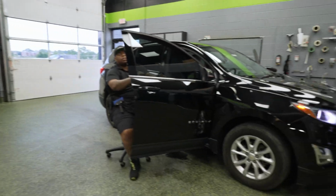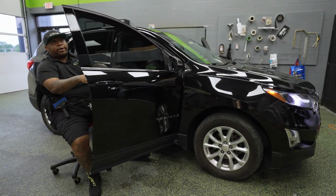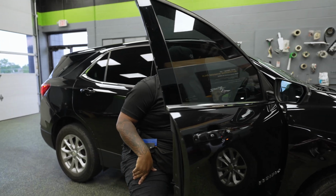Over here in the tint bay, we got an Equinox. Terrell's just doing some tint on. Was this a full or just front? XR Plus front and bottom. Nice.